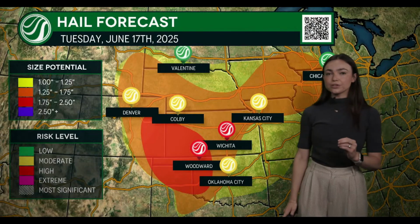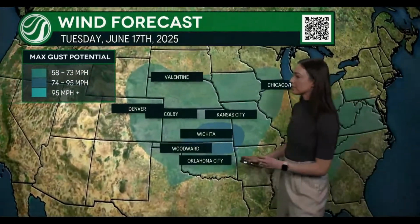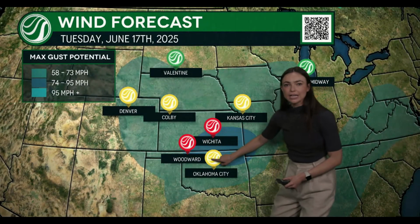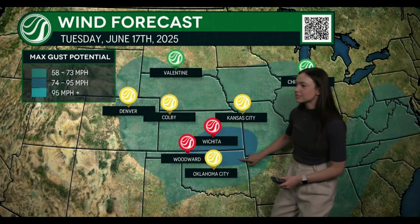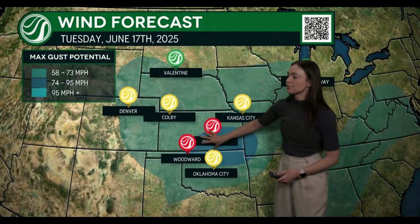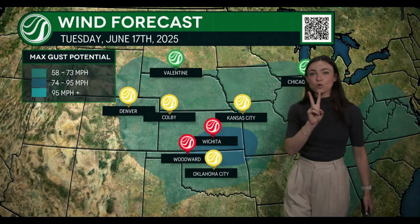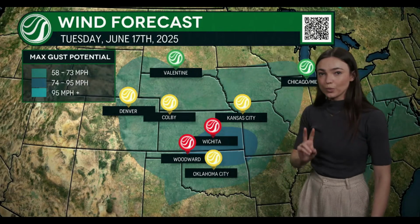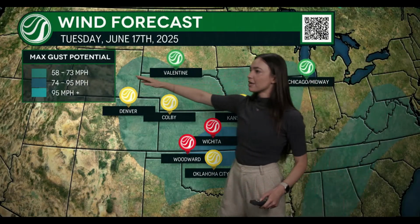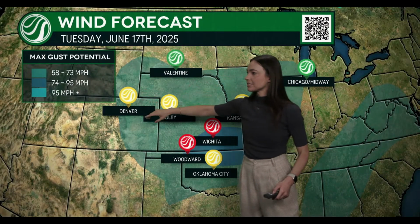Now let's move on to what I think will be the most impactful hazard for today. That'll be that wind threat. So that wind threat today, especially in places like Wichita, Kansas, Woodward, Oklahoma, Enid, Oklahoma, all the way potentially even as far southeast as Tulsa, Oklahoma. That is where we're watching for the highest wind speeds today, again up to 100 miles an hour. That is Category 2 hurricane strength wind speeds. Now, for everyone else, Chicago, you could have some very minor winds today, maybe up to 60 miles an hour. Valentine going up to South Dakota now, 60 miles an hour.